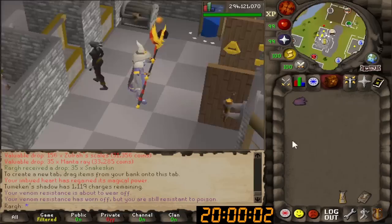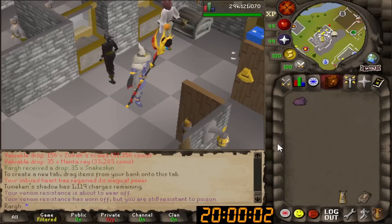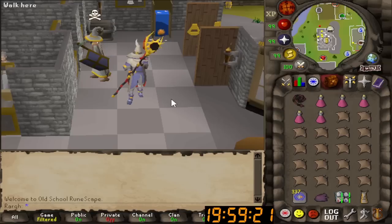Now, you can increase that pretty quick if you swap out for even something as cheap as a blowpipe on the magic phase. So definitely do that if you're going for kills per hour. If you want something really nice and chill, just staff the whole thing. Next up, we are going to try Bandos.